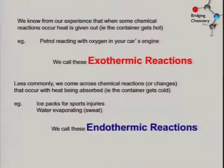Even if you just put ice on your knee, then what will happen is that the ice will melt. And the process of the ice melting is an endothermic process. It requires heat. And so when you put the ice on your knee, it will suck the heat out of your knee, and that energy will be used to melt the ice. Right? So ice turning into water, which is a process which, if you're not from Dunedin, you will soon find is a very common chemical reaction around here, is an endothermic process.